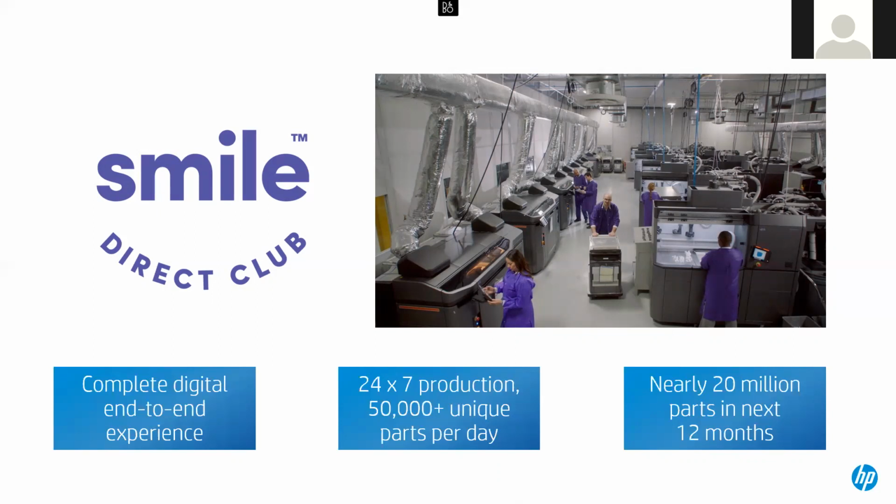SmileDirect, this is what I was talking about before. The future is today. SmileDirect owns dozens of these printers. As you can see, they have 24/7 production, 50,000 plus unique parts per day, and they're printing millions of these aligners in the next 12 months.